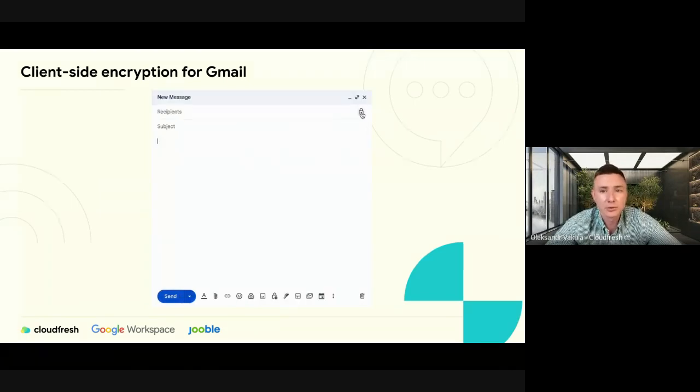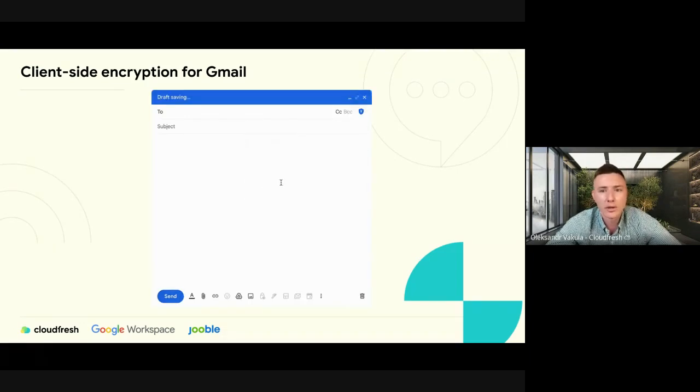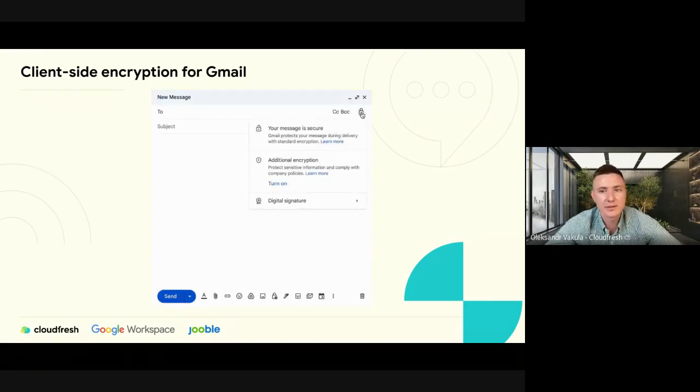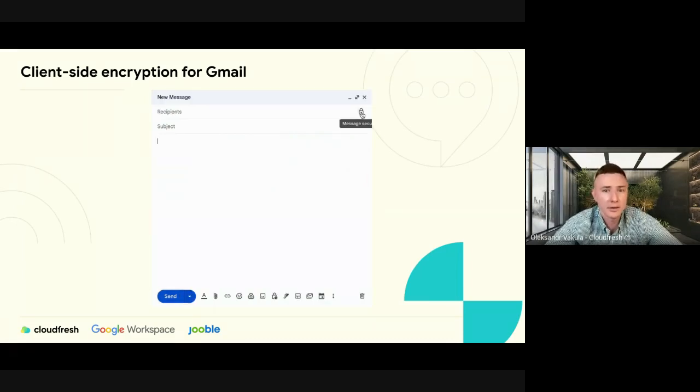All you have to do is just turn on the encryption while preparing an email, as you can see on the screen. From that moment, you should not worry about the safety of your data. So this is a truly great possibility to retain control so your emails are confidential anytime you wish.